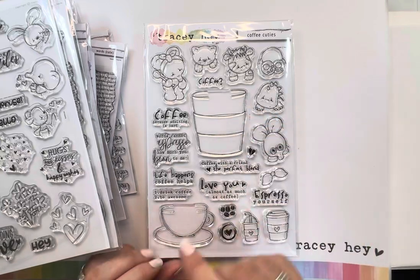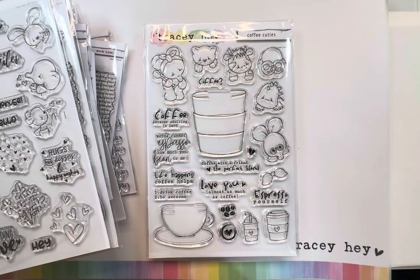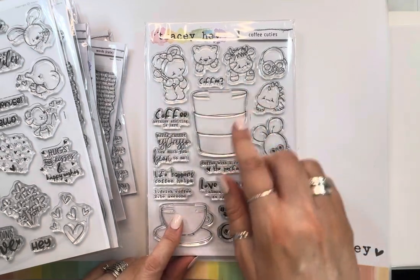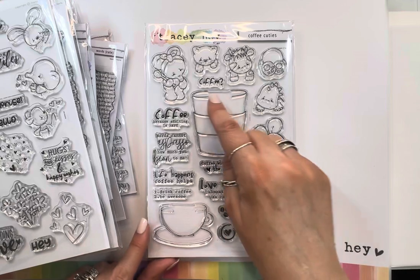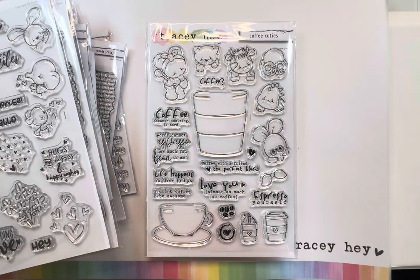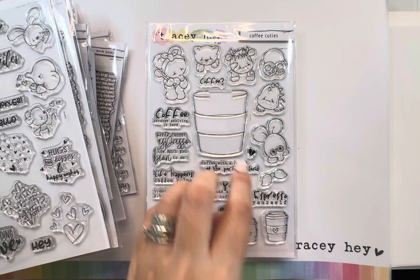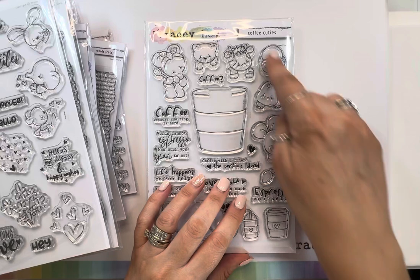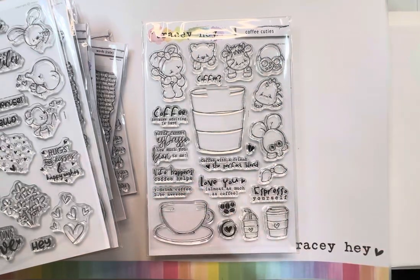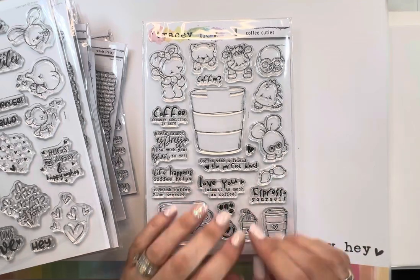And again, this one coordinates with one of our other stamp sets, Teacup Treasures, which is a slightly older one, which had teacups on it and little characters that you could put on. What I've done with this one is I've made the coffee cup and the espresso cup the same size as the teacup, so that any of the characters on the teacup set can be used with these cups, and any of these characters can be used with the teacup set. So the idea is that if you've got them both, you can cross over and use anyone you like with it.